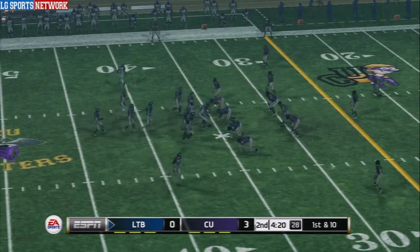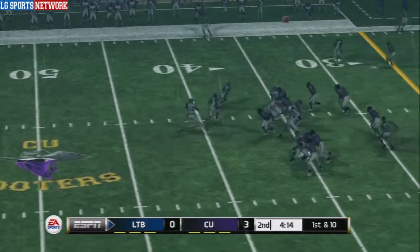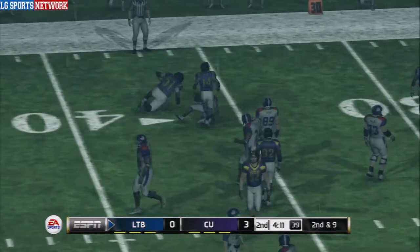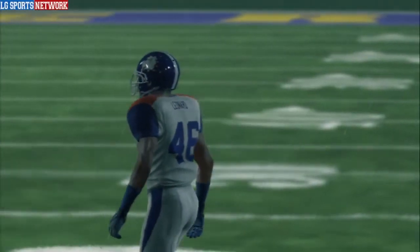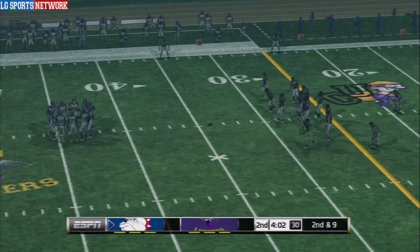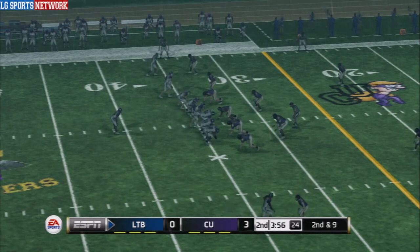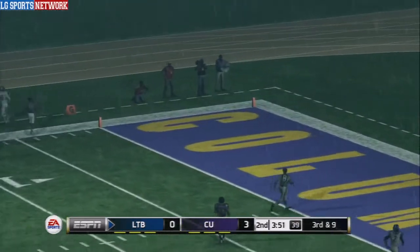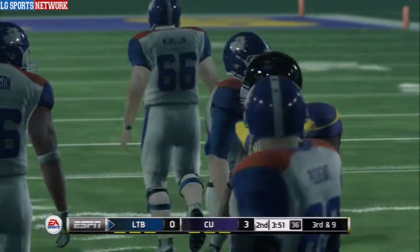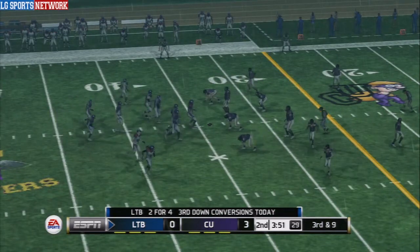1st and 10, ball on the 35. Run, left side. From the 34-yard line, 2nd down. And he just gets rid of it. Good job here by the defense. If you let this quarterback set and throw, he'll kill you all game. But they got excellent pressure on that play. 3rd down now, and they need to get it to the 25.